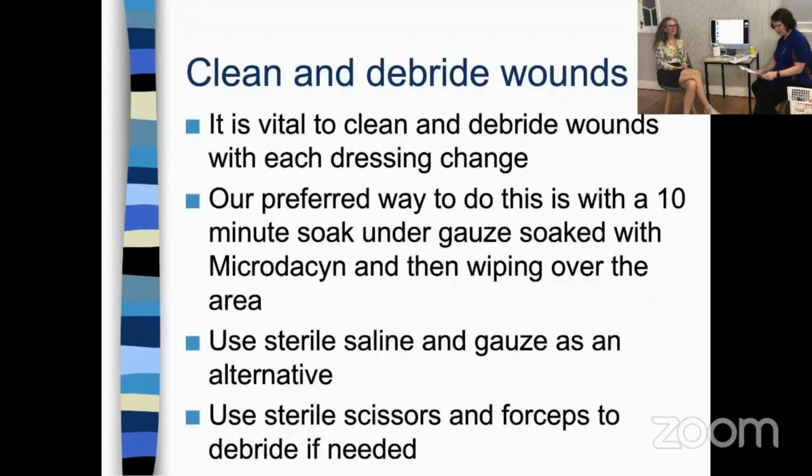We do want to make sure that we've cleaned and debrided the wounds, so that they're able to grow in properly. A 10-minute soak with the Microdacyn is usually what we do. So either spray it and leave it to sit, or tip a bit of the Microdacyn onto gauze and let it soak under that, and that works really well. There's usually things we've got to be doing in that timeline. We might be prepping the splint, getting the bandages, or educating them about their exercises, so it's not that hard.